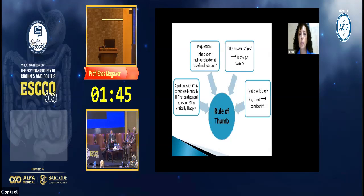Our topic is going to be about enteral nutrition's role in Crohn's disease. As a rule of thumb, patients with Crohn's disease are considered critically ill, and accordingly, that being the basic point, the first question we will ask when considering enteral nutrition or any form of nutrition support is: is the patient malnourished or at risk of malnutrition?